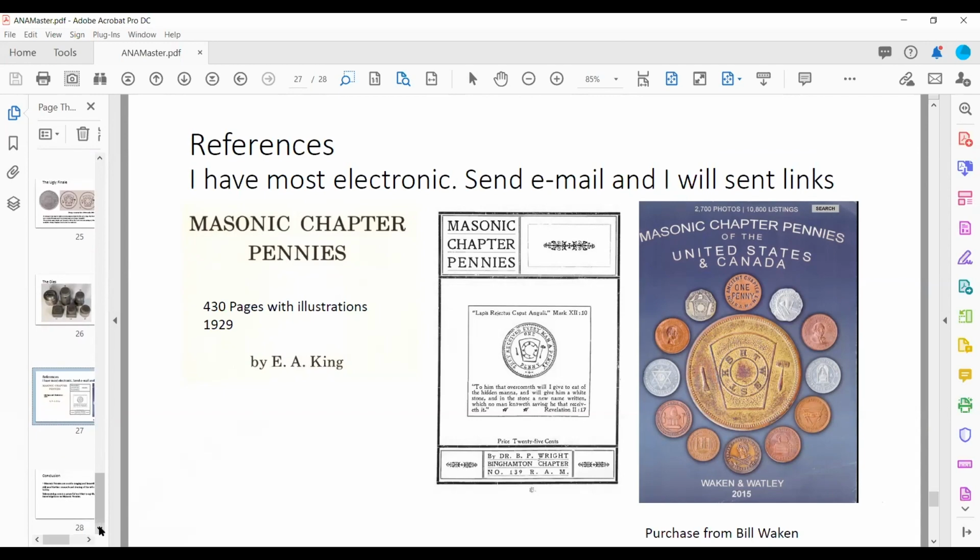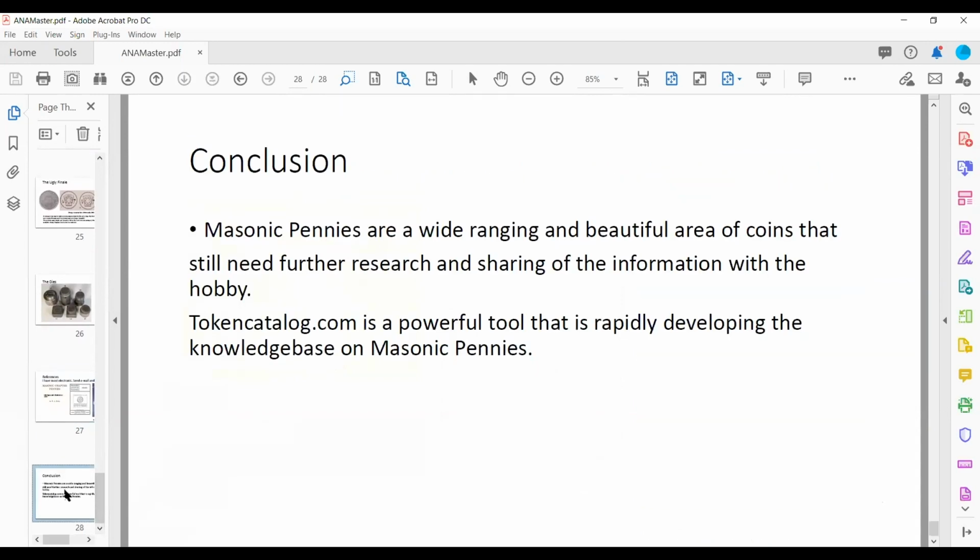Token Catalog now has 17,000 listings on it. Conclusions. Masonic pennies were wide-ranging. A lot of them were very beautiful. There still needs to be a lot of research and information sharing with the hobby on them. And we're gathering a lot of this together on tokencatalog.com.